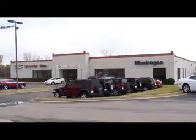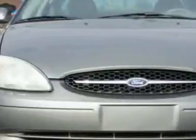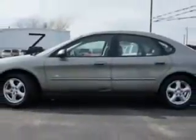Riverside Autoplex is Oklahoma's low price leader, proud to offer the best deals on new Dodge, Chrysler, Jeep, Chevrolet, GMC, Buick, Ford, and Honda. Check out the spruce green clear coat metallic 03 Ford Taurus 4-door sedan SES, equipped with a 6-cylinder engine and an automatic transmission.